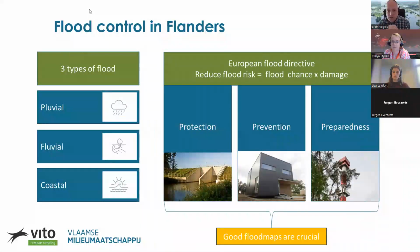And to work on these three-way strategy, of course, we need very good flood maps. At least they are crucial to have a good overview of the impacted areas. In Flanders, we work around three types of flood. The first one is pluvial floods. So that's the impact of very intense rainfall, so extreme thunderstorms. That's pluvial floods. That's more local flooding.